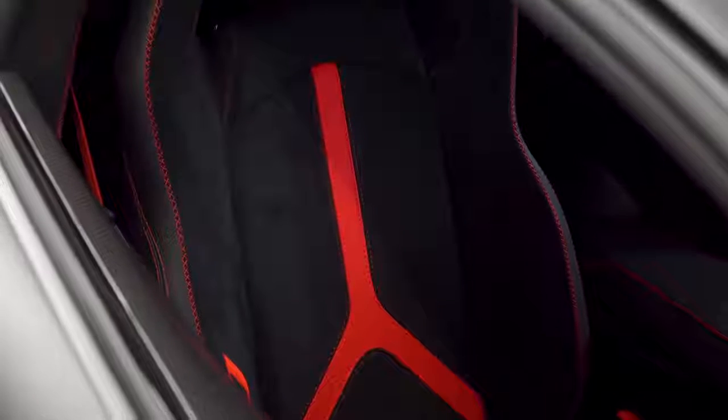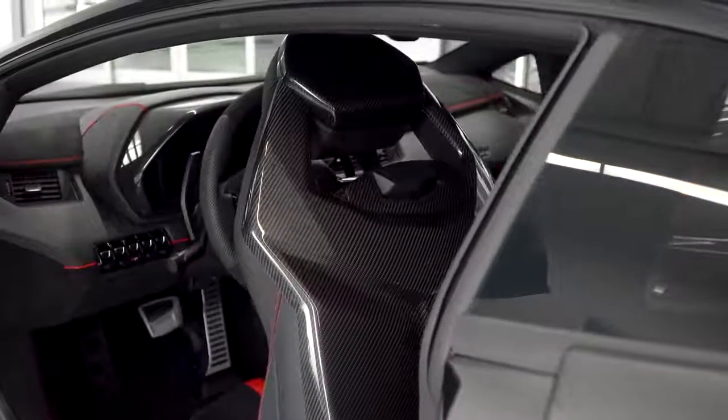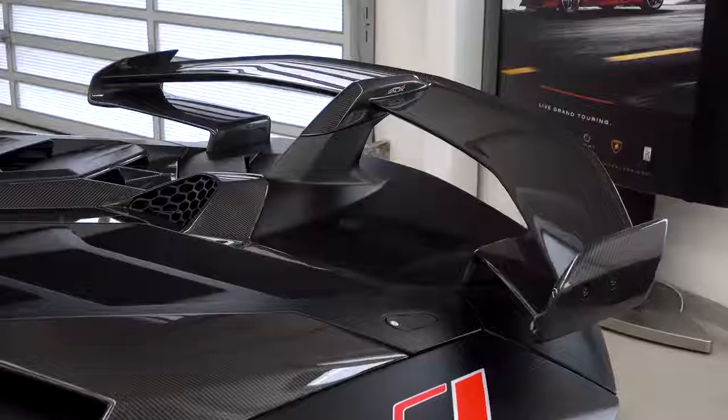I also added the travel package, the fire extinguisher, and I did the seat belts in Rosso Alala. So most of the time I don't like to do a white or a yellow seat belt because dirt and oils from your hand can show up later and it makes it difficult to sell down the line. But Rosso Alala is dark enough that I knew it would be fine.